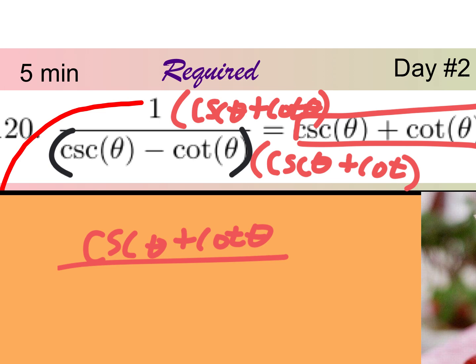But what's on the bottom? It's a difference of squares. So now they're squared. So it's cosecant squared, and it's a difference of squares. So is it a plus or a minus? Minus. The other one squared.